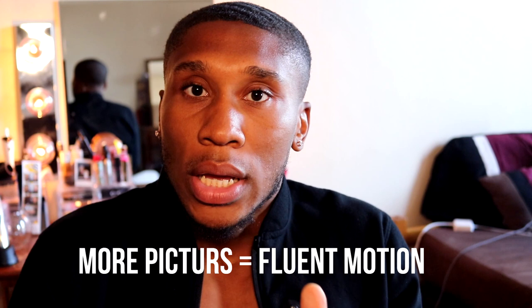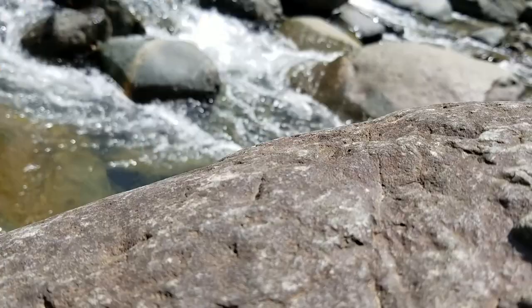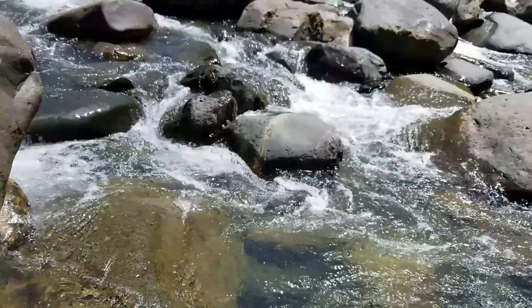Now the reason you wanna shoot in high frame rates is because as you shoot in a higher frame rate, the video is a lot more smoother, rather than jerky, because videos that shoot in lower frame rates have more jerky images because there are less images to compensate for the motion, i.e. the opposite. You have more images, therefore it's going to be more motion, it's going to flow, it's going to be very fluent. Now the reason you want to shoot in a high frame rate is because once you slow it down in post-production, once you edit your videos, you want that nice cinematic feel. So instead of your slow motion videos looking like this, it's going to be smooth like this, because it has a lot of images to work with.